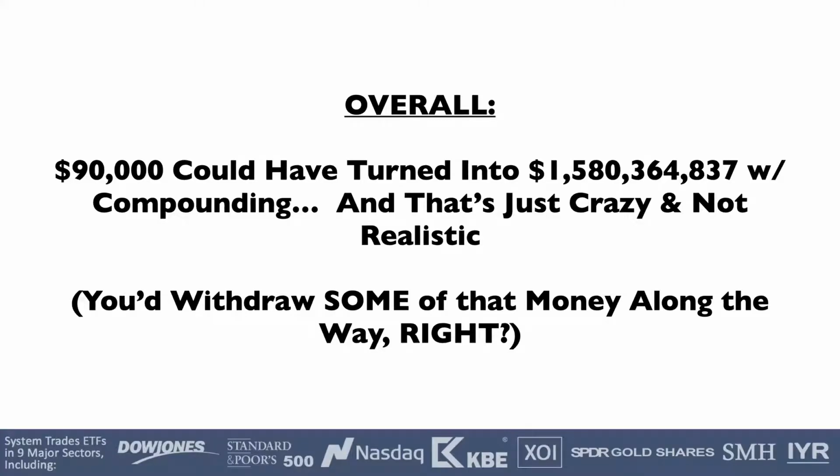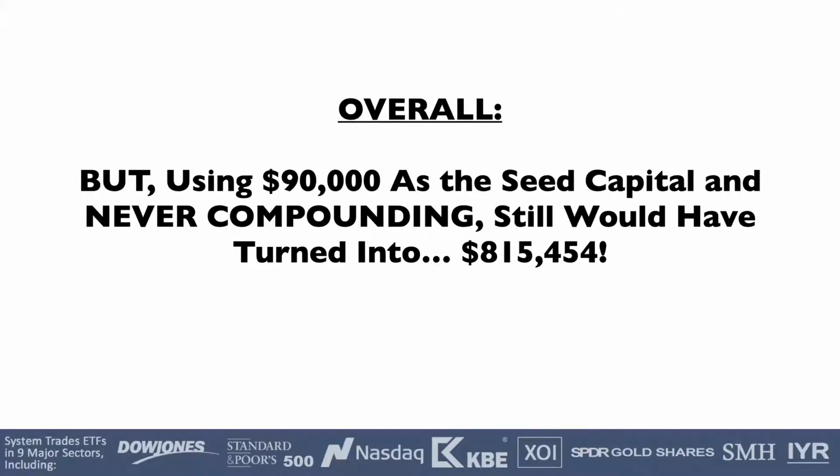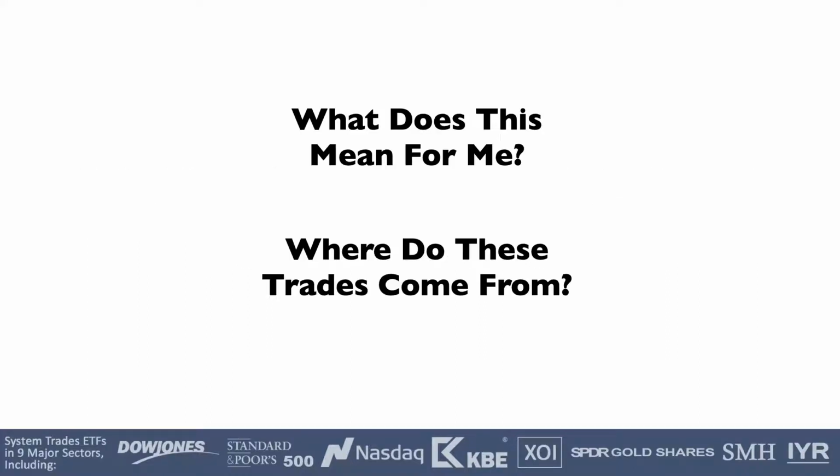So overall, $90,000, if you would have put it, would have turned into 1.5 billion with compounding. But of course, that's just crazy, not realistic. You'd withdraw some of that money along the way, right? Of course, put into other things. But let's go to the opposite end of the spectrum. Let's say that you never compounded it and you just used the $90,000 of seed capital and never compounded, just withdrawing all the profits, or at least not using them. You would still have turned that into 815,000, or nearly a 10x in that 14 years.